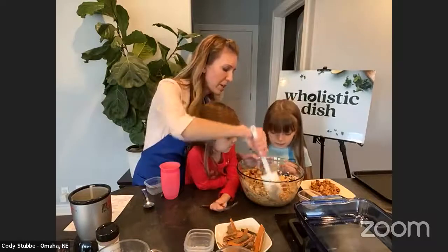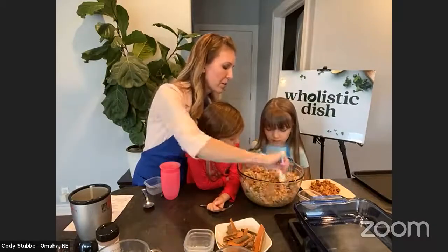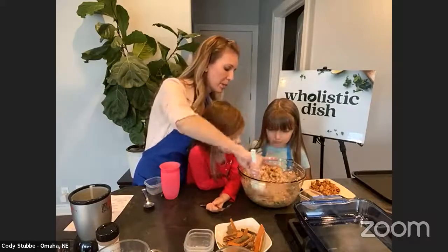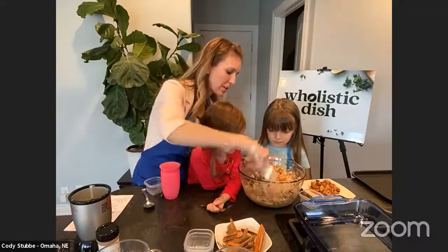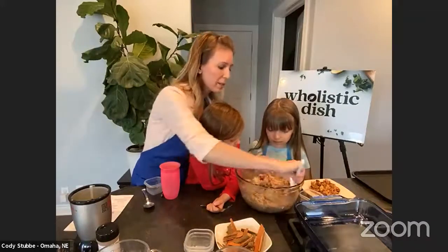Can you smell it? Smells like vanilla. Yeah, I smell the vanilla. Do you smell the spice? Cinnamon? Yep. That was our key ingredient, wasn't it? So we're just gonna really do a good job mixing that.